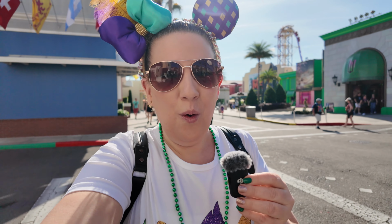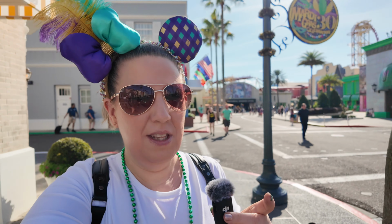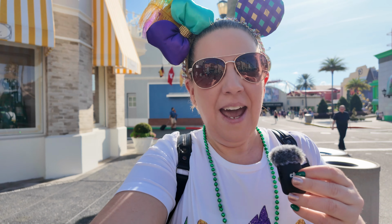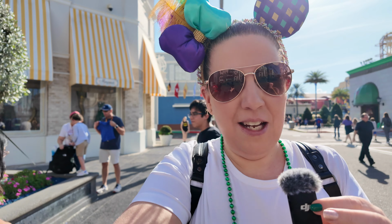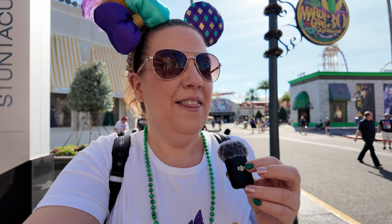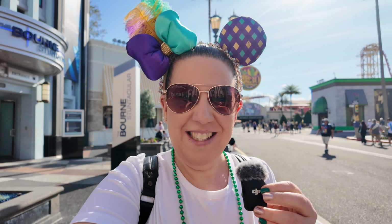So I'm going to show you the whole process of how you get to the queue. Like if you're here during the day and you want to sign up for the virtual queue, how to do that. And then everything that happens behind the scenes that they'll let me film. Of course, backstage they won't let me film anything, but I'll try to film the parade and the setup. So happy Mardi Gras, everybody. Let's go.